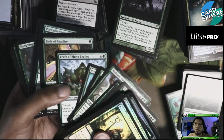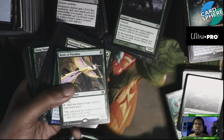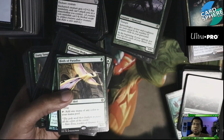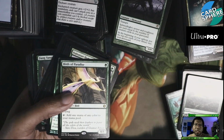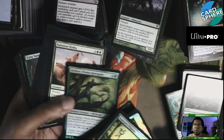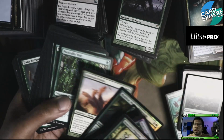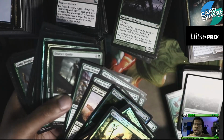Yeah, there's a lot of good random value here. Birds of Paradise have, in the last 2 years, it feels like they've started to surge back up in price a little bit. They had sort of dropped off at one point, and I don't know why, but it seems like they're kind of coming back. Foil Rishkar, very cool. Colony Hydra, also very popular. So yeah, lots of things in here.